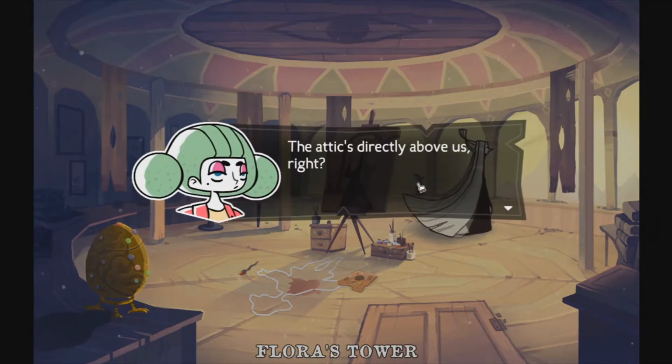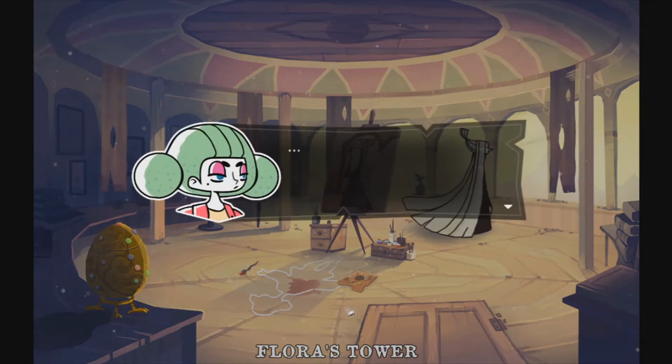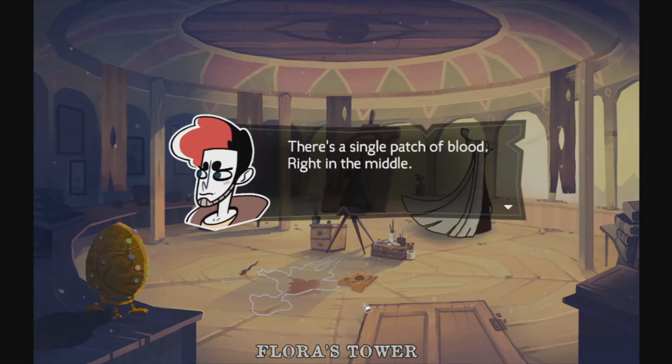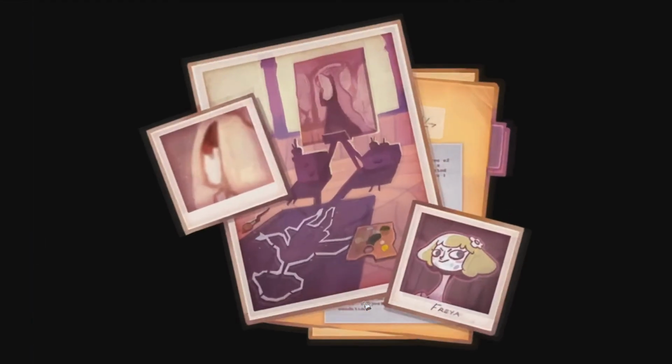The attic's directly above us, right? Yeah. The outline of Freya. There's a single patch of blood. No real signs. That's weird. What? Her feet were right up by the canvas, so she was... Let's check the case file again.